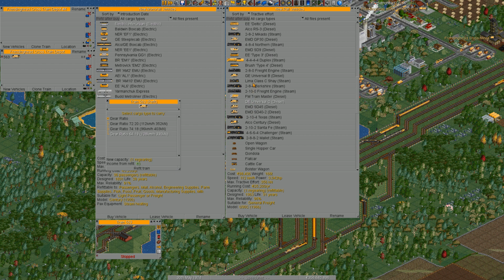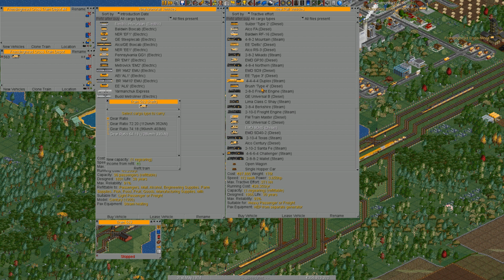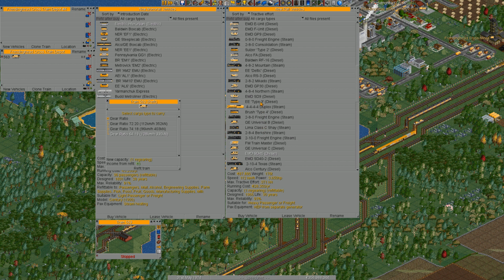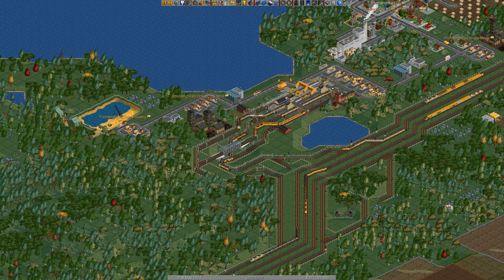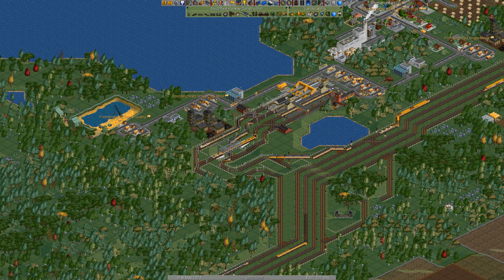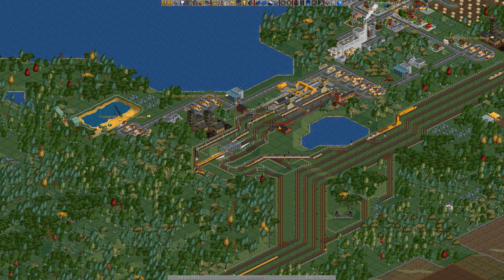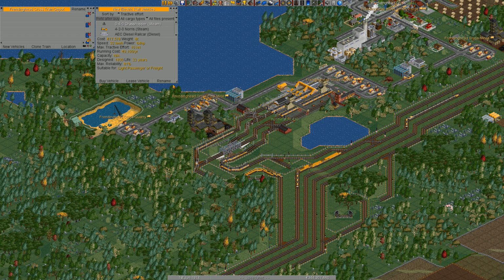Now if I were to do this electric, as you can see in the running cost, it's only like 25 versus 28. 28 isn't that cheap, but if we were to do this electric, I would need to upgrade the depot. Let's do that. Okay, you are now upgraded. So then I can see what the available electric vehicles are.